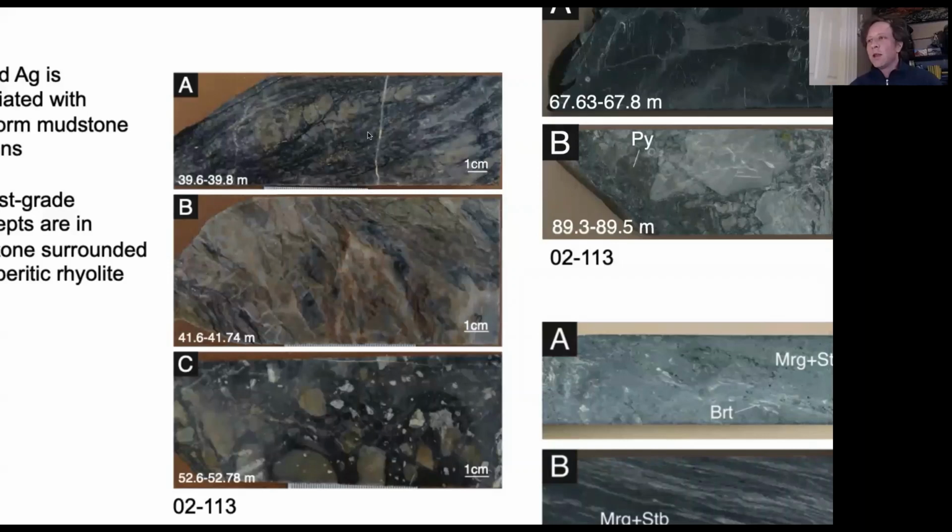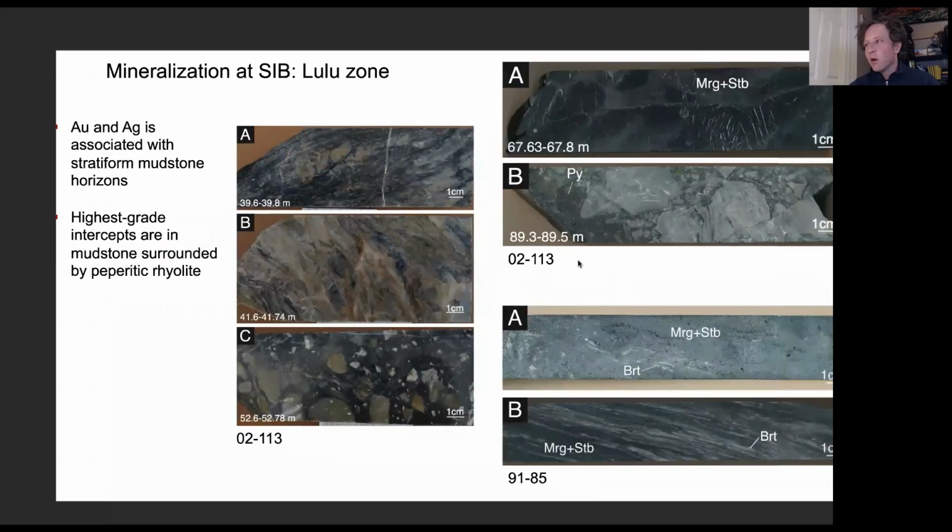It does exhibit some foliation because we are dealing with a very low-grade greenschist metamorphism and some shearing and deformation in the area. But you can see primary textures very well up here at SIB and Lulu. So we have a kind of pepperitic rhyolite with all this carbonaceous material, till we get to a mudstone-dominated rhyolite pepperite immediately above our mineralized zone.